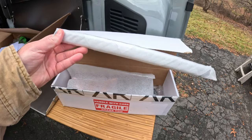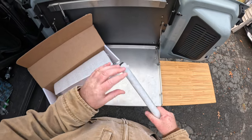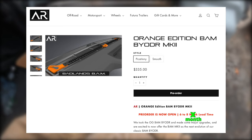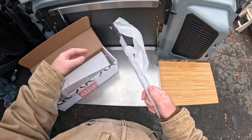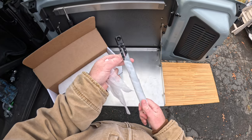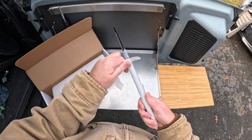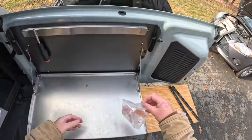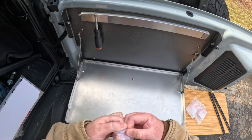But this, I need two hands for this. This is a device rail. I don't remember exactly what this is called. They have some goofy name for it. MK2BYODR, whatever. It's a device rail. It's meant to go on your dash. This is packaged really well. I won't give them that much. This is meant to go on your dash, and then you can attach devices to it. I thought I would get it for GoPros and whatnot. Phones, radios, whatever. Stuff yet to be determined. I personally got the Badlands orange one because, well, I got a Badlands.